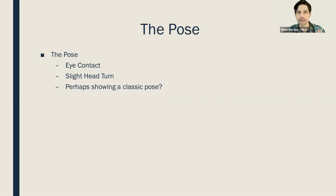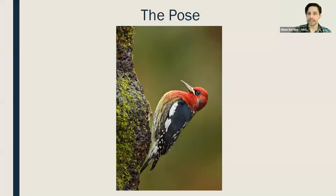The other thing I put here was maybe the pose might be indicative of that bird, like a classic pose for that particular bird. So this is a red-breasted sapsucker. And look at this pose, puffing out his chest, turning his head, just looking pristine. I mean, this is the ideal pose for this bird. With woodpeckers or sapsuckers in this case, I love it when your perspective or your position relative to the bird allows you to have that little gap between the bird and the trunk of the tree. That means you're really perpendicular to the subject. And I think that works really well.